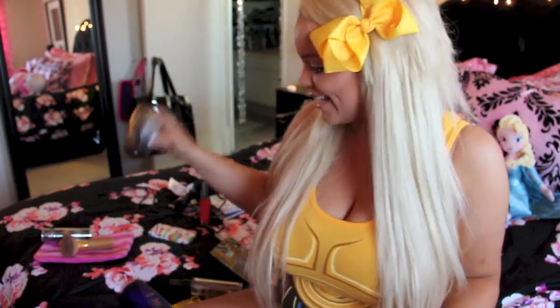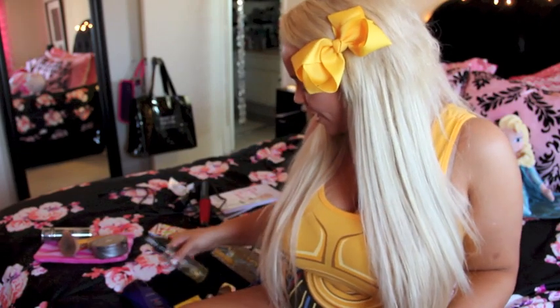Kryolan is theatrical makeup. I used to use this in theater a lot when I did musicals and stuff like that, and it's amazing. Like I said, it's definitely theatrical makeup, so if you're not really into a cake face, it might not be for you, but if you want a flawless finish, I definitely recommend that.